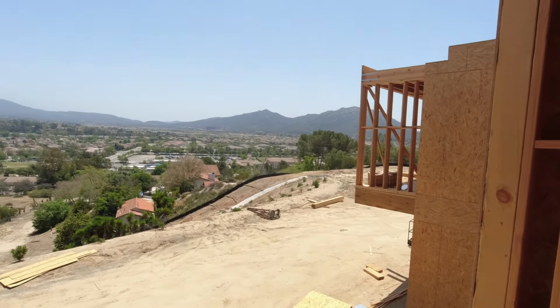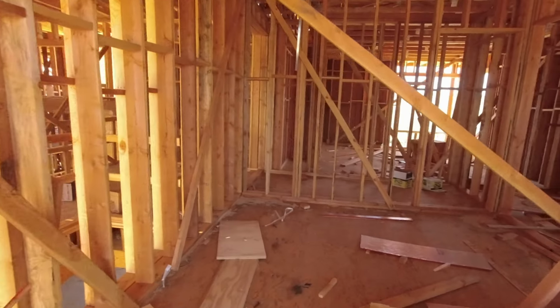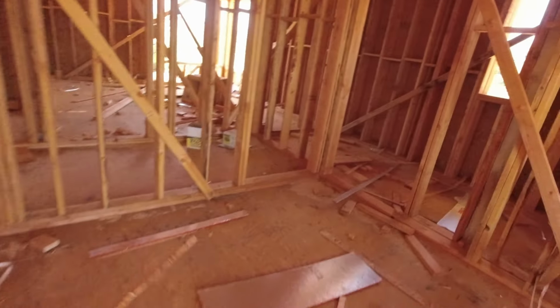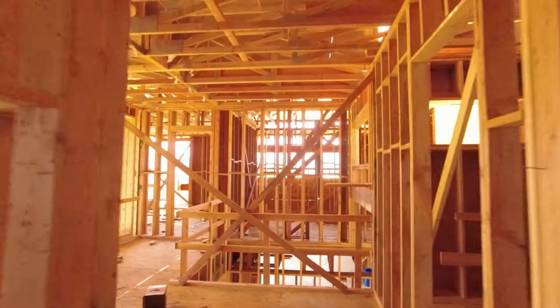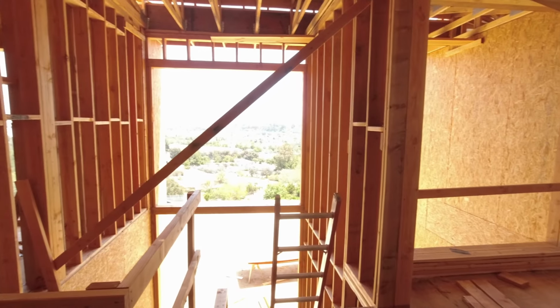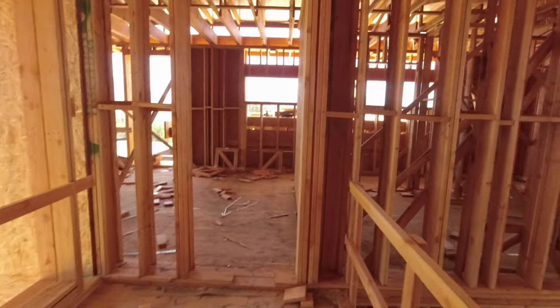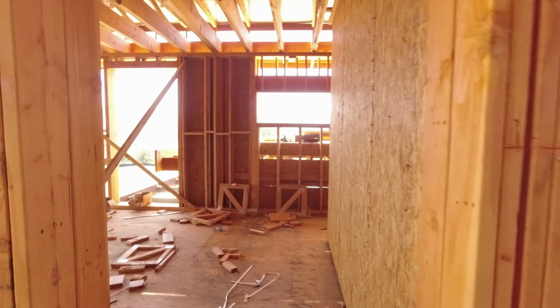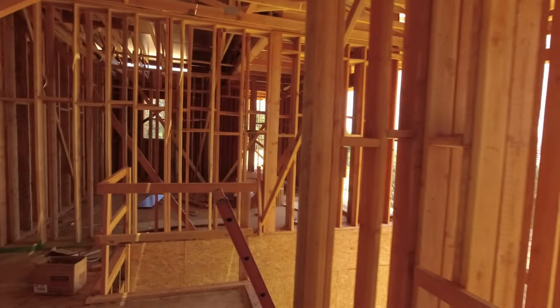Nice little view. Moving right along, but like I said, this is a double framed house, so we pretty much have built this house twice. You know, massive beams everywhere in here. Looks good. So that's what's happening out here today.